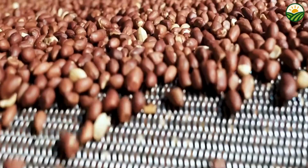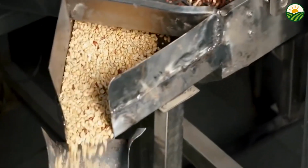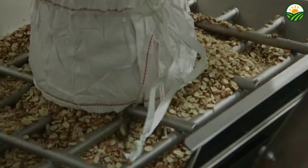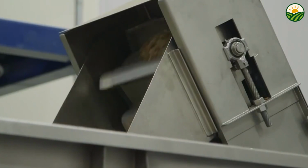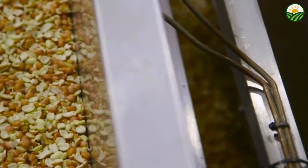Once adequately dried, peanuts are graded and sorted. Grading is a rigorous process involving size classification and quality assessment. Advanced optical sorting machines are used to remove discolored or defective nuts, ensuring only the best peanuts proceed to the next stage. Peanuts are sorted into grades that determine their best use.